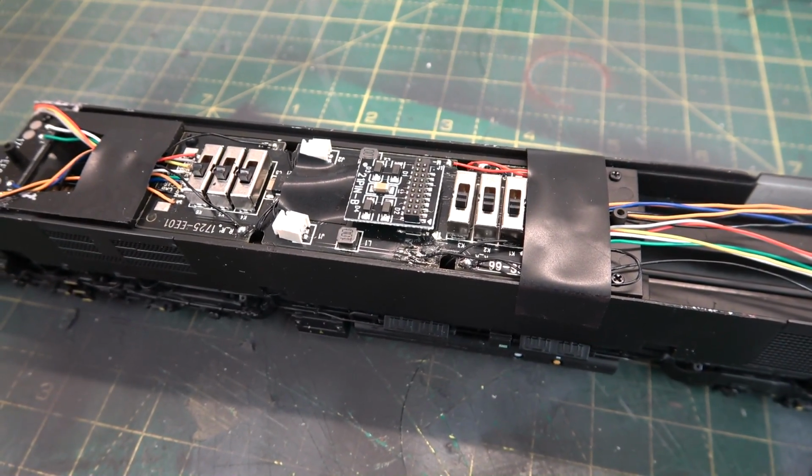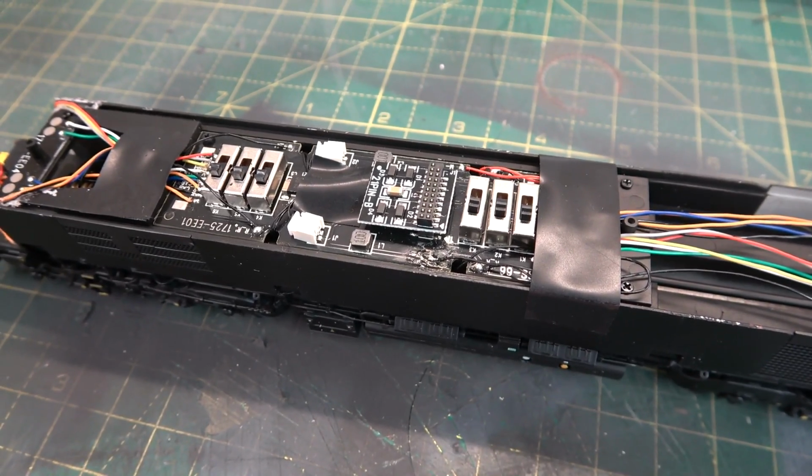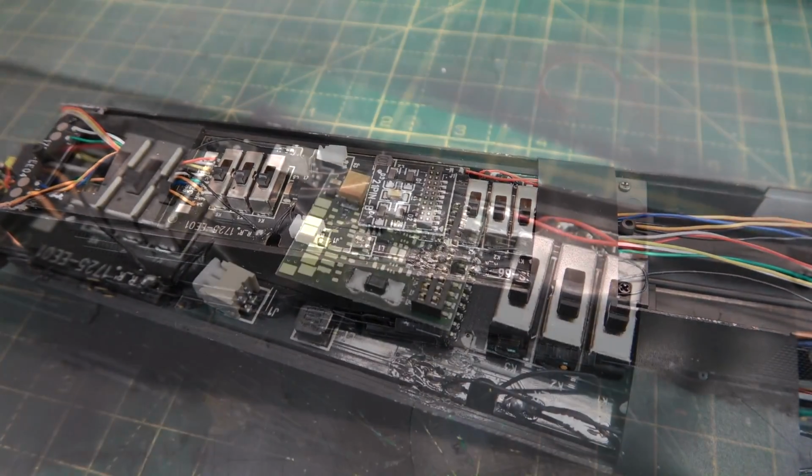I shall be fitting a lens silver 21-pin decoder, as it's what I have in stock, and then we can get it running on the layout.